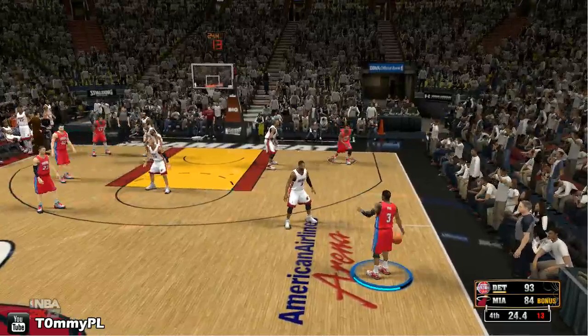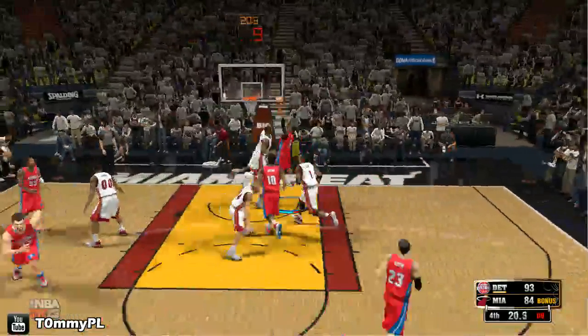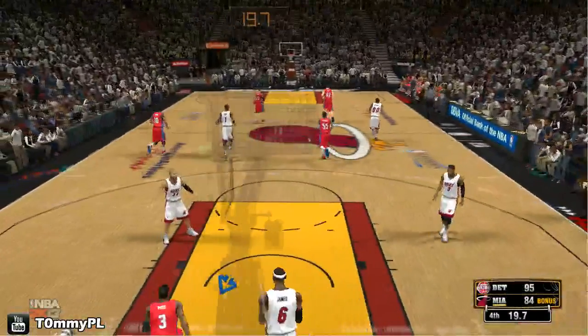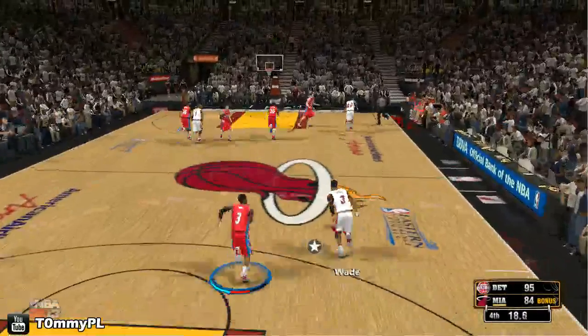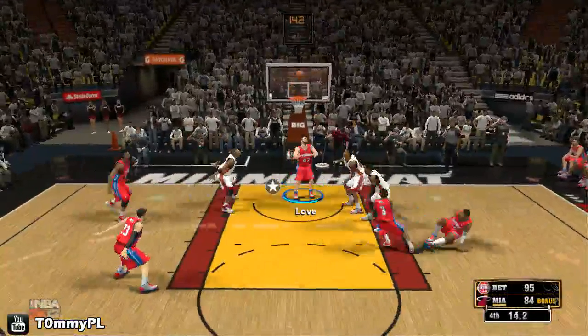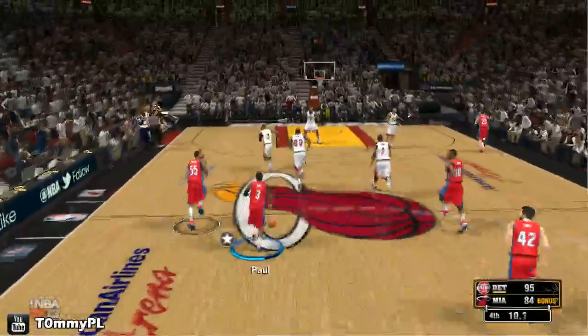26 seconds left to play in the final quarter. Paul with the ball. Wade picks him up. The shot's good from Paul. And the Pistons lead by 11. And this one is just about over. It's going to be an easy win for them in the end. Yep, I think they can just about put this one on cruise control for the last few seconds here.